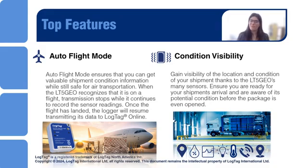So just like with flight mode on your phone, you're going to be able to still get all of the information that it is logging while it is on that flight. Once it lands, it's then going to recognize the plane has landed, turn off auto flight mode, and start uploading to LogTag Online again. So it will be logging throughout that journey and collecting all of that valuable data for you.